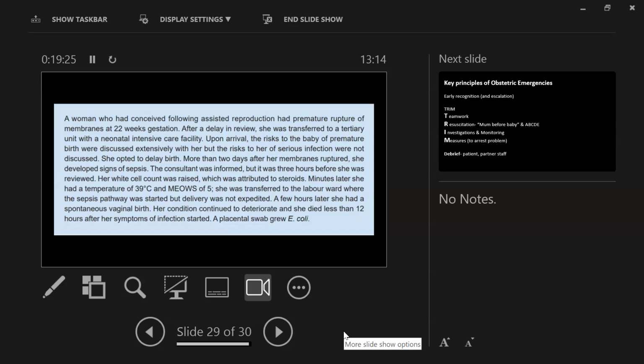So again, it's just thinking about where our own bias and beliefs and value systems are when we're looking after patients. The key thing here is, had we expedited delivery, even at 22 weeks, we would have saved a mother, even if we would have lost the baby.